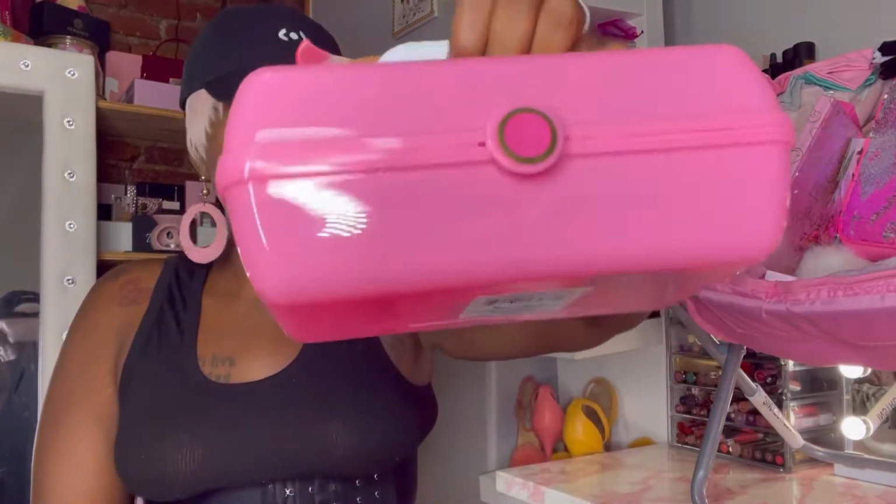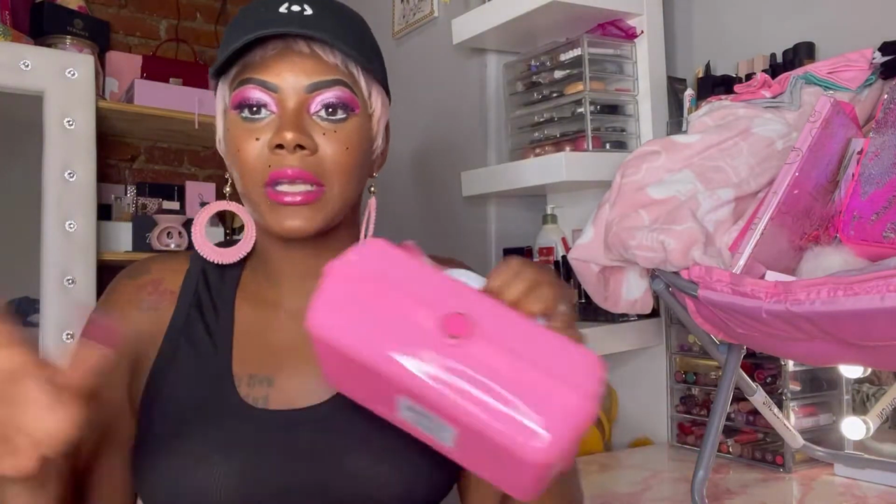This is an accessory case, and this is so cute. I saw it, I had to get it. I actually got like four of them because I got them for my girlfriends. This was only a dollar.